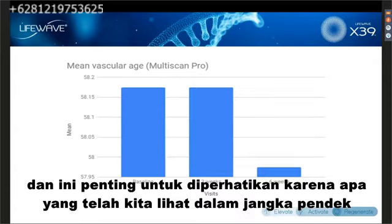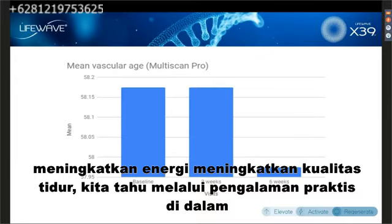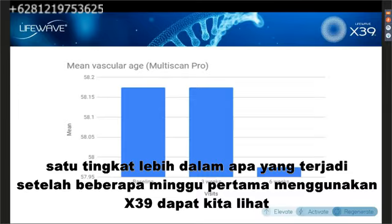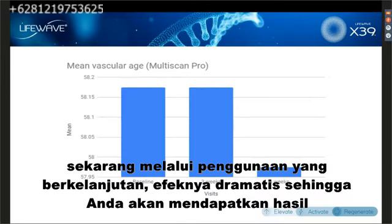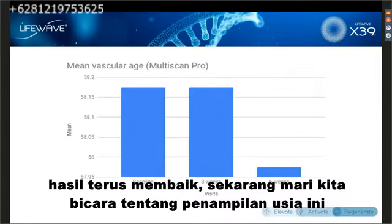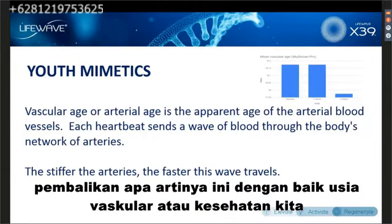And this is important to notice because what we've seen in our short-term studies is that the day you start wearing X39, changes start to occur. So energy improves, sleep improves. We know through practical experience within about the first 2 to 3 weeks, we see wound healing. But now this is going one level deeper. What happens after the first few weeks of using X39? We can see now through continued use, the effects are dramatic. So you'll get results absolutely from using X39 the first month, but continue using it because the results continue to get better. Now let's talk about this appearance of age reversal.